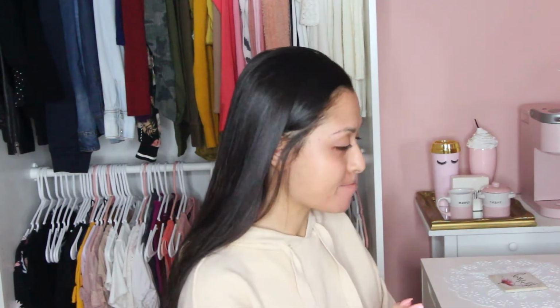So I am using my hand sanitizer. Let that evaporate. Just using a lip balm. My lips are so dry. Okay.